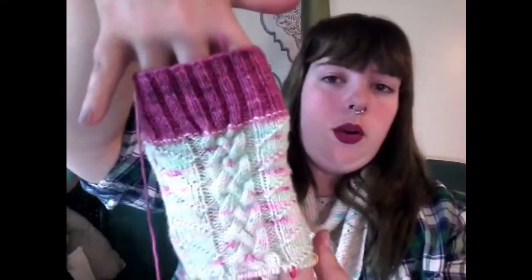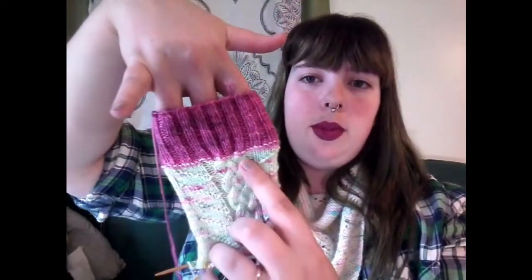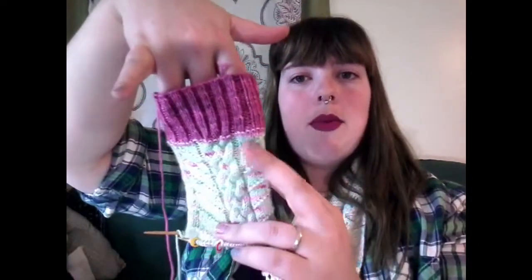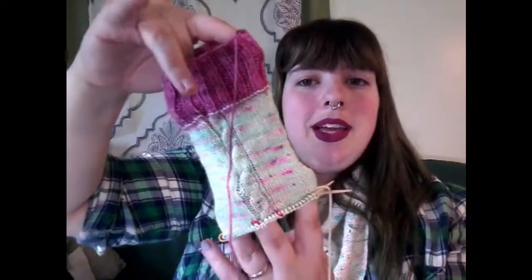So I don't remember who it was that was talking about how easy this pattern was and that they had it memorized. And I was like, you've got to be joking me. It looks so complicated. And I know cables, they're not complicated, but it looks visually like you've got a ton going on here. You've got to keep track of this, because not only do you have your cables going this way, you have cables going this way, so you've got to remember that. You've got these bumps on both sides that you have to do, plus the cable on the back, and you're just like, no, I cannot keep this separated in my head.